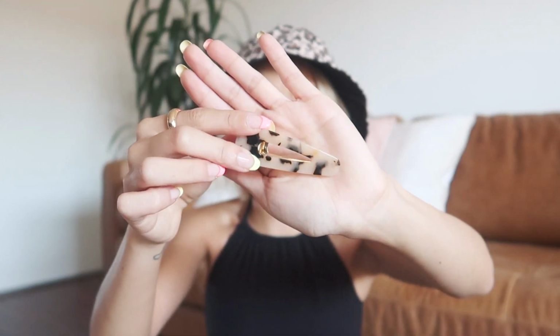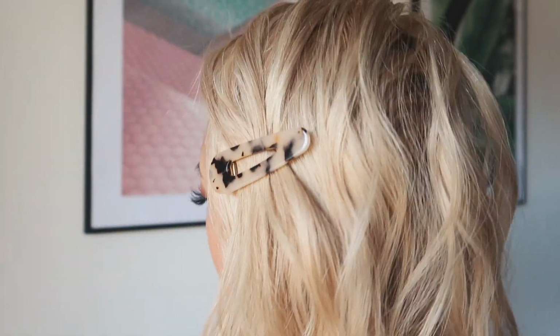I have two more small items. So this one is a hair clip that's like a tortoise shell, and I just wanted it because I've been seeing barrettes everywhere, and I wanted to try this style on myself, so I got this.